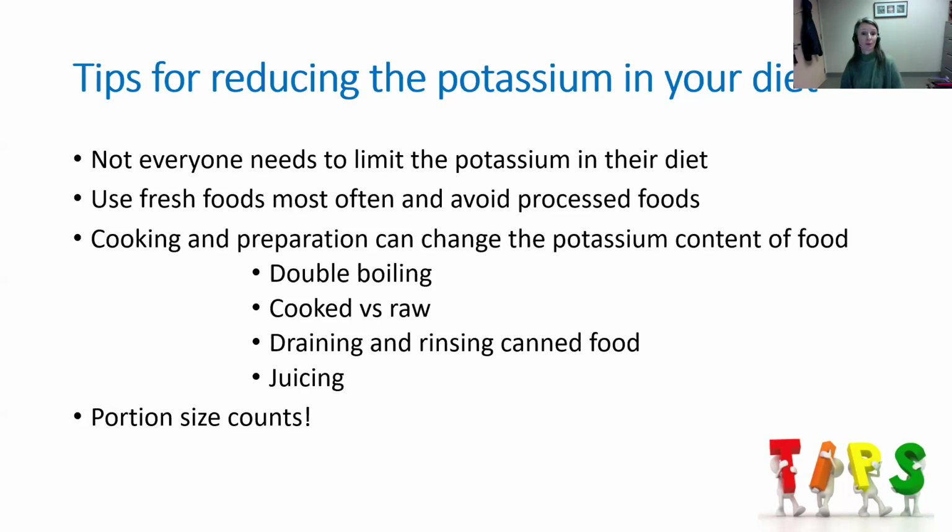Are you using fresh foods? Are you using processed foods? How are you preparing those foods? How are you cooking them? Are you double boiling? Are you draining and rinsing? Are you juicing? And how are your portion sizes?